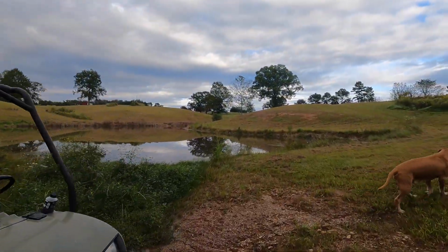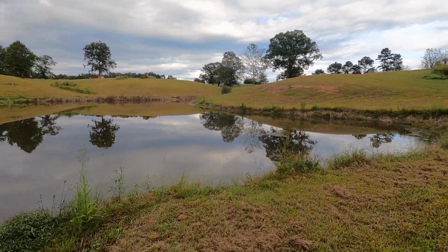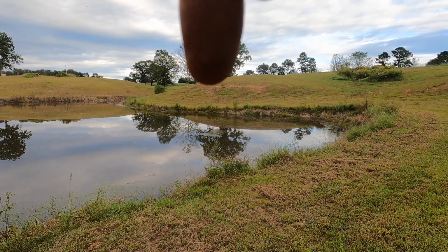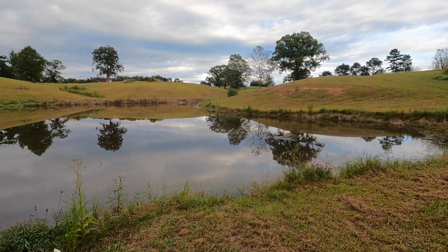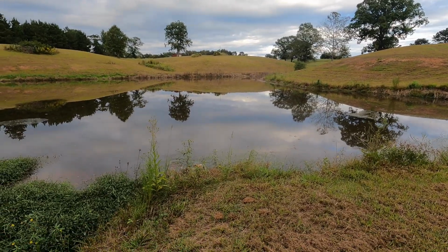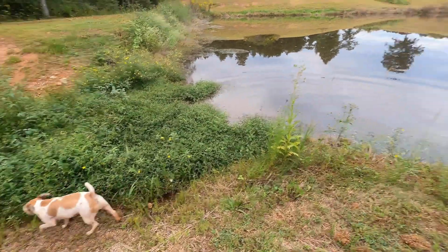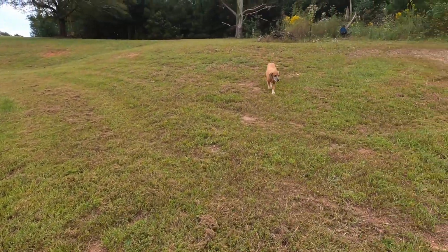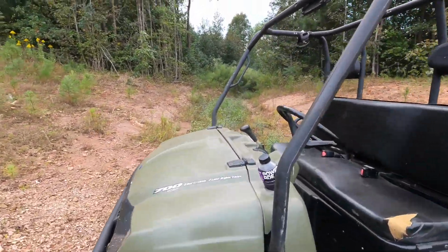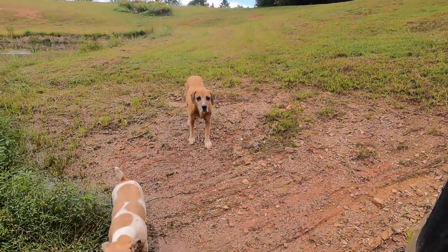That's our goal with this pond, is to redo the dam and make it to where the water level goes to about right there. And make it a nice, about a 5-acre lake. So, Sarge says, is that good, Sarge? Yeah. Here's old Copper. All right. I better get moving. You guys gonna run behind me?